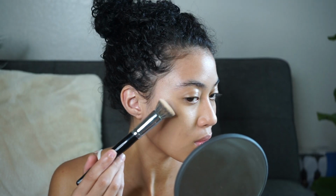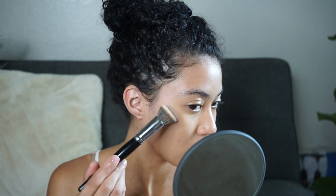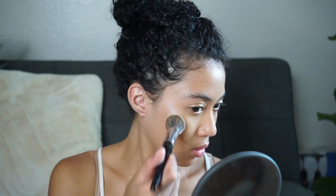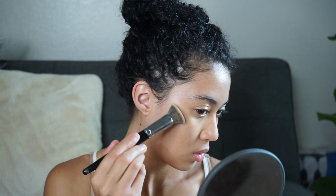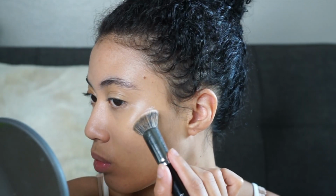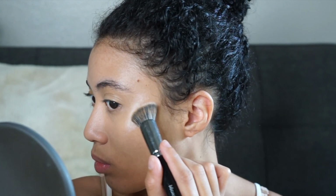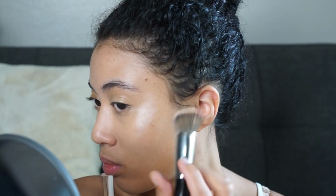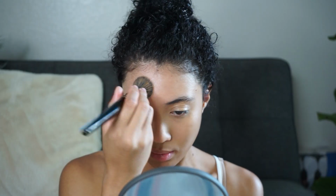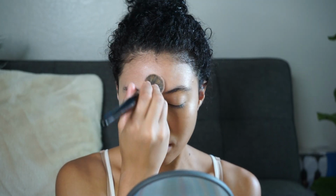And then I'm going to be taking this NYX highlighter. I've had it for so long. Honestly, it's probably expired a couple years ago. I'm using a random Morphe brush that probably shouldn't be used for highlighter, but I'm going to use it anyway. And then I'm just going to tap it onto my skin and then tap it using a different side of the brush and just blend it out. You could also use your fingers if you want, but my hands are sweaty, so I don't do that.